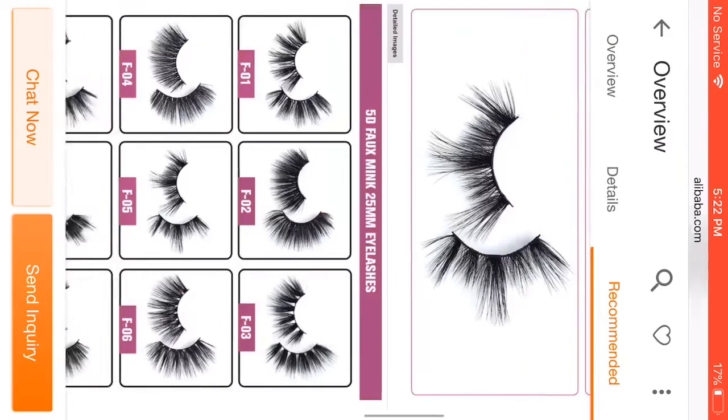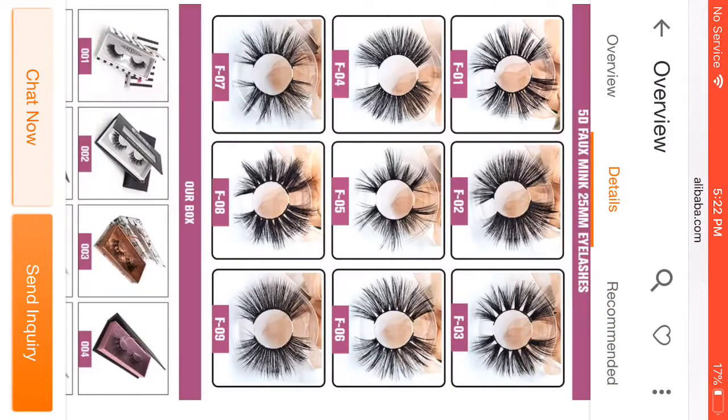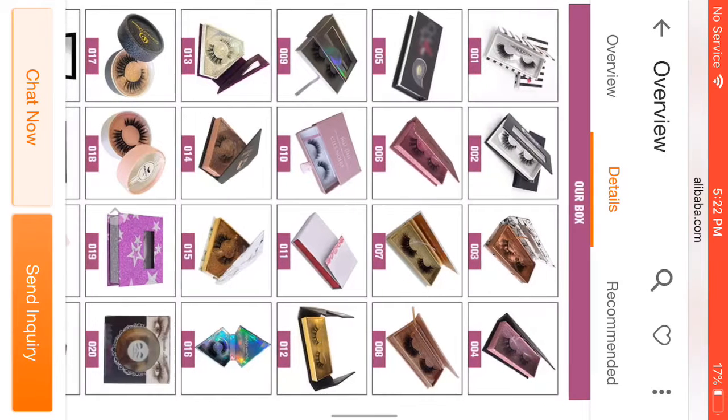So you just want to look through and get a feel, because the vendor that you may buy from may only have 5 pairs, and you have to clip some or finesse some the way you want it. Otherwise you'll have the exact same styles as another one.